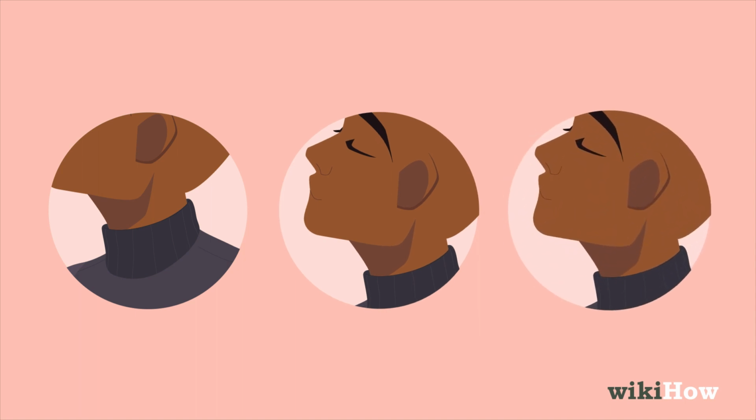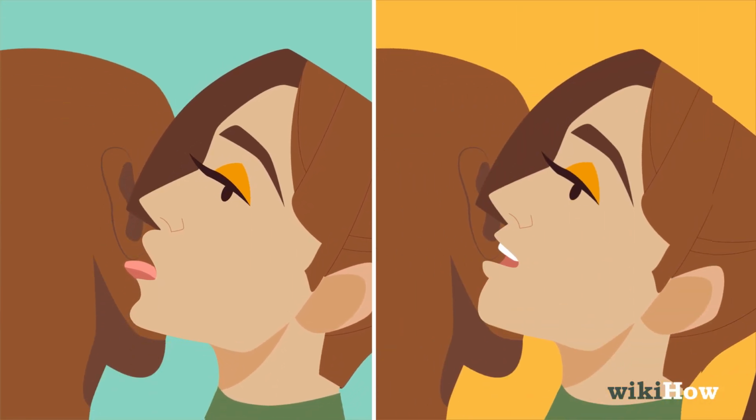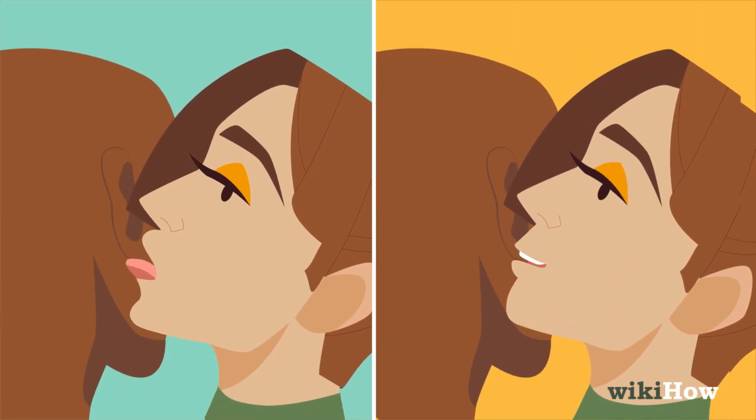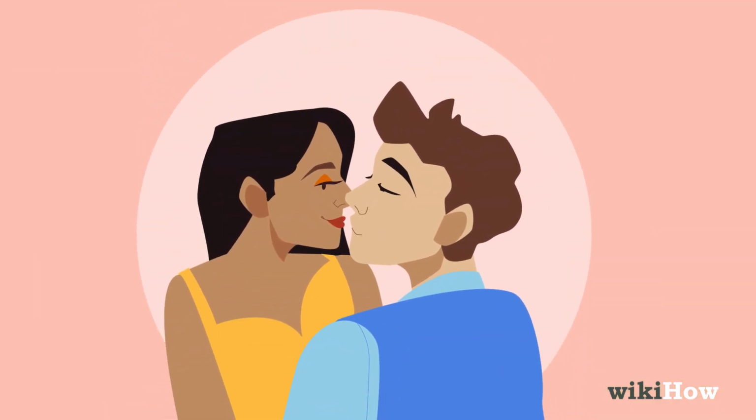You can also get creative and move beyond just kissing on the mouth. Try kissing his neck, jaw, or ears. Don't be afraid to use your tongue a little, or even try lightly nibbling his skin with your teeth. A little teasing can be a big turn on for a lot of guys, too.